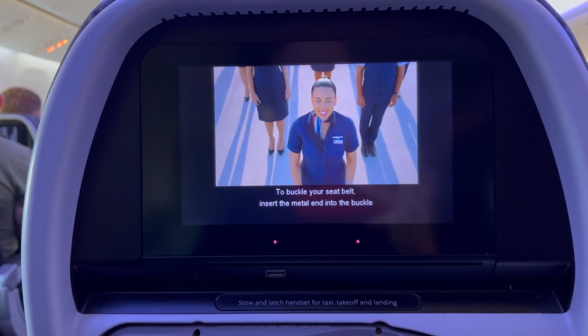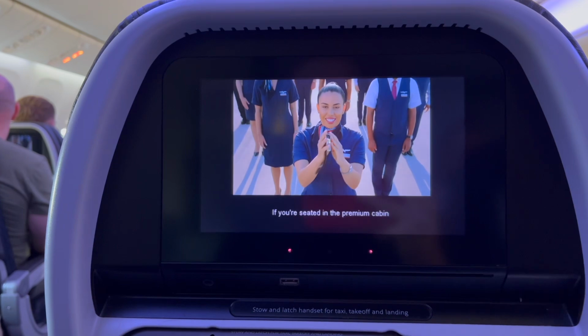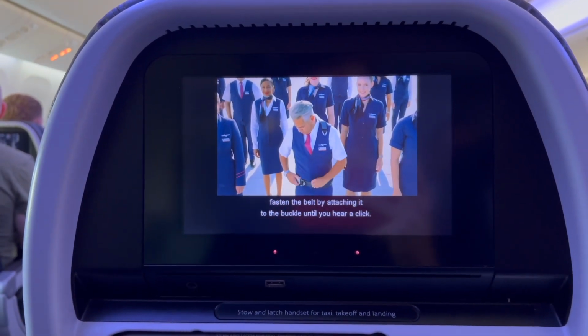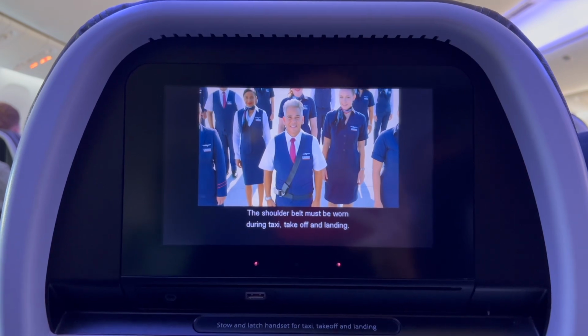To buckle your seatbelt, insert the metal end into the buckle and pull the strap to tighten. To open, lift the top of the buckle. If you're seated in the premium cabin and your seat is also equipped with a shoulder belt, fasten the belt by attaching it to the buckle until you hear a click. The shoulder belt must be worn during taxi, takeoff, and landing.